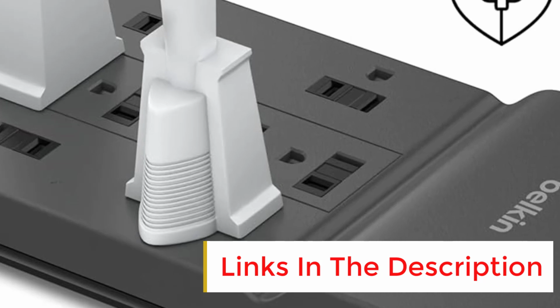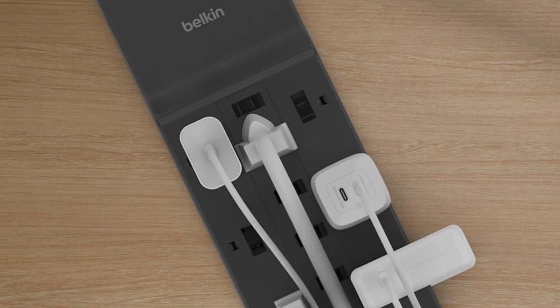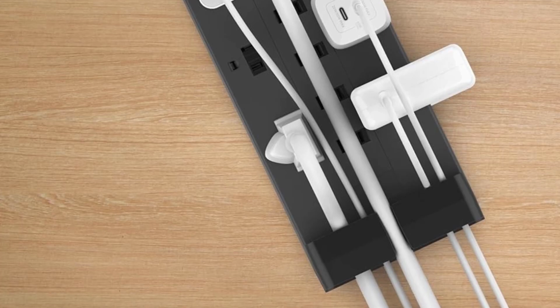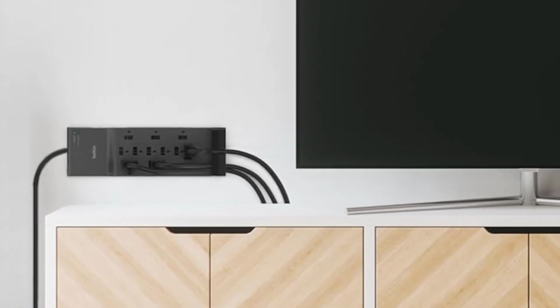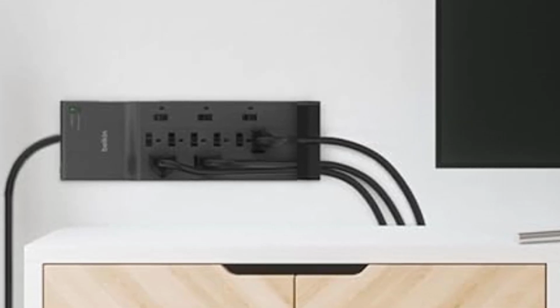The slim design helps it fit under desks and behind furniture, so you can set it and forget it, although the protection and ground wiring status lights won't be visible in this case. The surge protector also has sliding covers to keep dust out of unused outlets. Belkin provides a $300,000 connected equipment warranty with this surge protector, too.